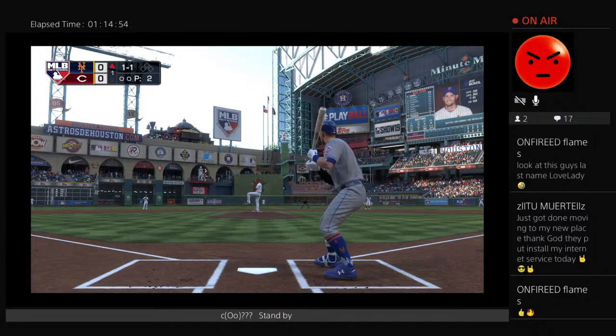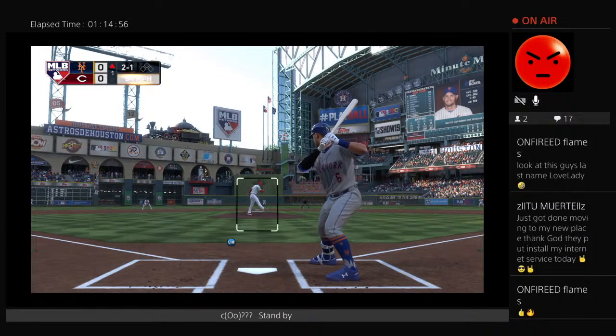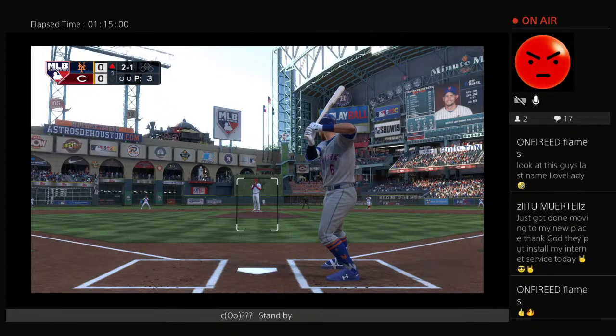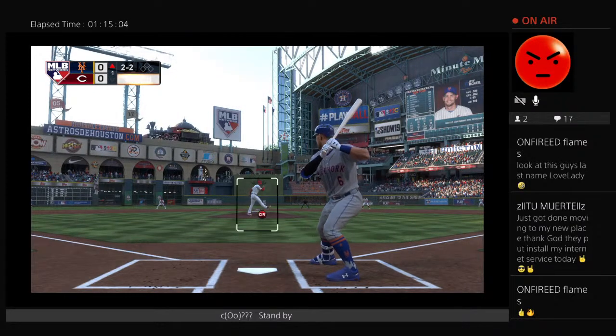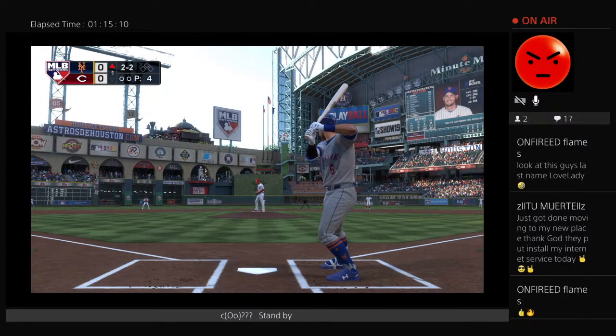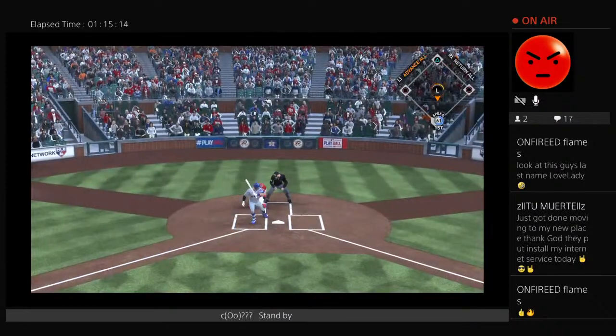The 1-1 pitch misses for the second ball. 2-2. 2 balls, 2 strikes, a crucial count for both pitcher and hitter. So, Dan, what was your approach on the mound in that count? Do you still pitch for the strikeout here?